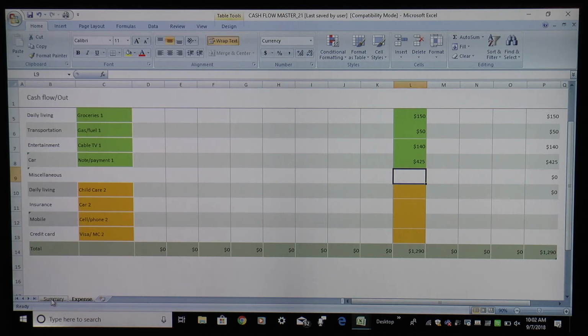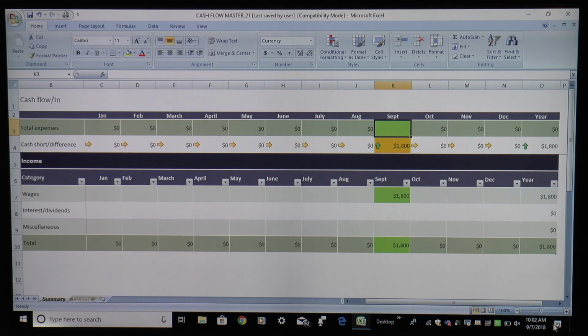Let's go back and take a look at the summary. Cash short. This is what you're going to see in your checking account, $510. What you want to realize here is what can you save realistically from this pay period into the next. So what I did for the sake of this video is divided this by two. So that'll give us $255.